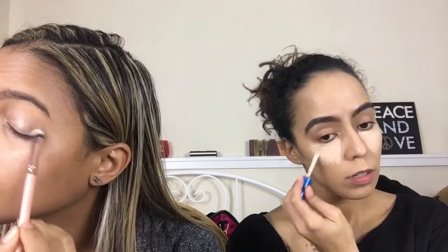Perfect. I'm just using the Better Skin concealer. I used this combination with the NARS last time, and I think it just paired well. So after this, I'll just be blending it out with the EcoTool sponge. That's a nice blender. Thanks. Yeah, it expands.